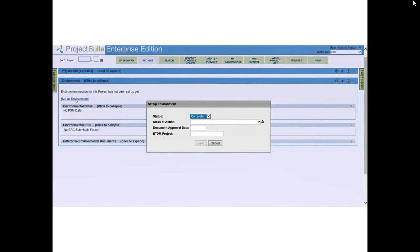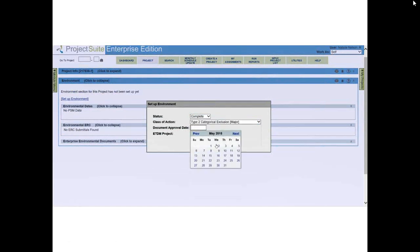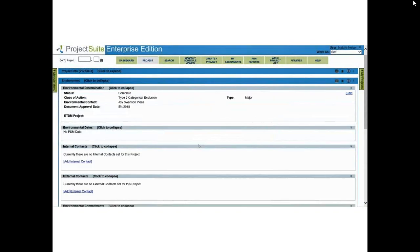Now, you will select a status. There are two choices. If the environmental document is still a working document, then select In Progress. If the environmental document has an approval date, then select Complete. Then select the appropriate class of action. Enter the approval date, the ETM number if you have it, and click Save. If the ETM number was there, it would be a hyperlink and link you to that application.